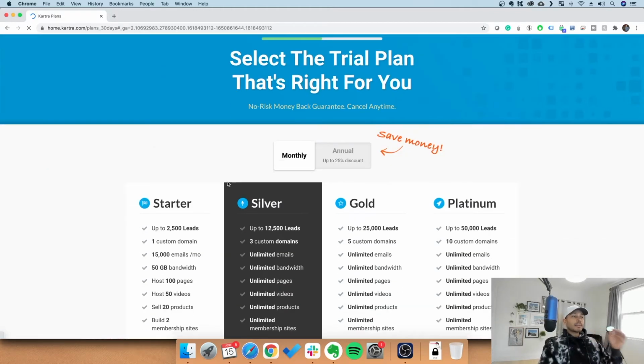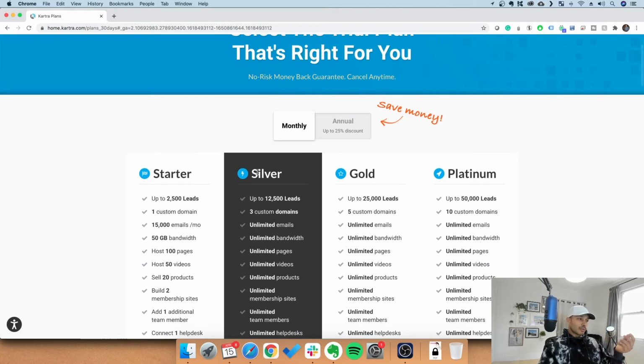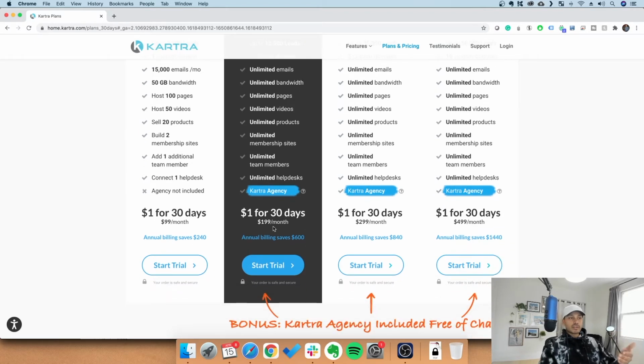So the step that's changed here is that previously you had to go through the silver plan. And then from there, you could either upgrade or downgrade depending on the plan you actually wanted. But it was annoying because if you just wanted the starter plan, you had to go through the silver plan and then log in and change your plan. No additional cost or anything, but it was just annoying administratively. But now it's actually improved, so you can choose the plan you want to trial.